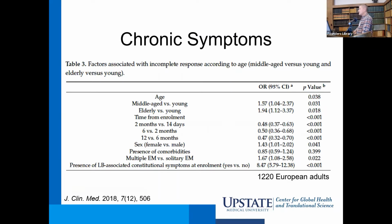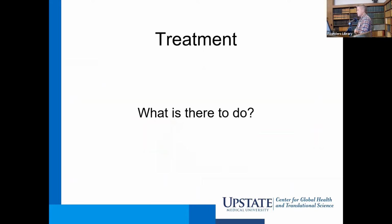People who go on to have some of these chronic symptoms, generally the older the patient, the more likely that's going to happen. And if you have multiple erythema migrans rashes to begin with versus solitary, there may be a slight increase as well, just based on the pathogen burden.